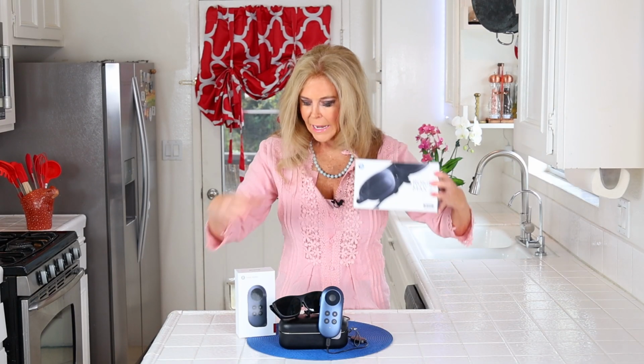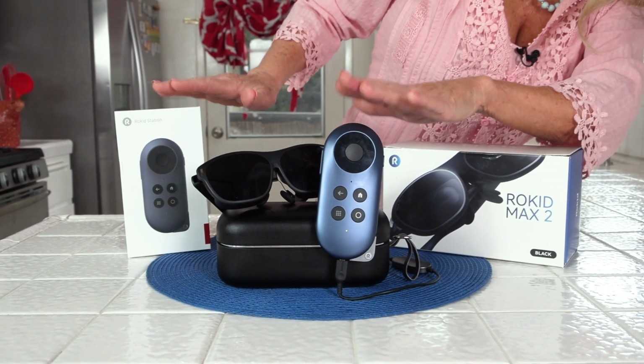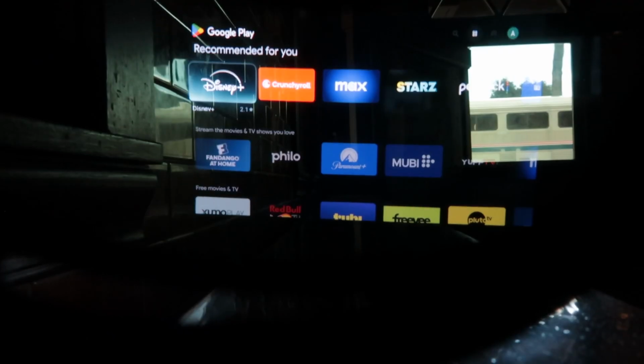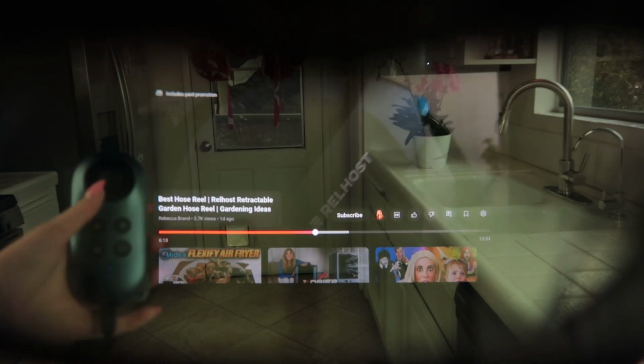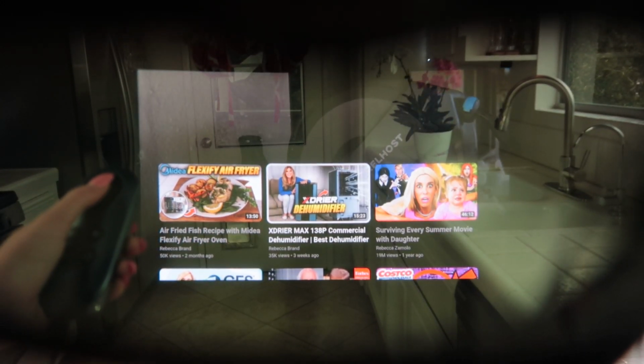Rokid has put together the Max 2 AR glasses and the Rokid Station. The Rokid Station is the world's first Google-certified portable Android TV device for your AR glasses. It's going to bring your streaming and your gaming apps from Google Play and also your viewing options right into your glasses for whatever you want to watch.